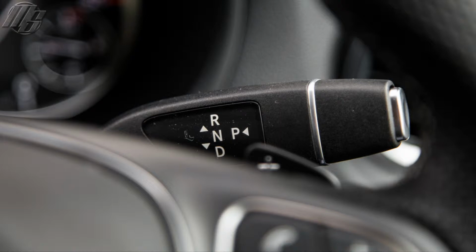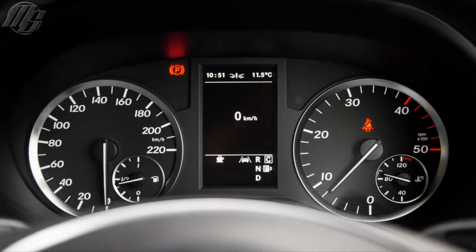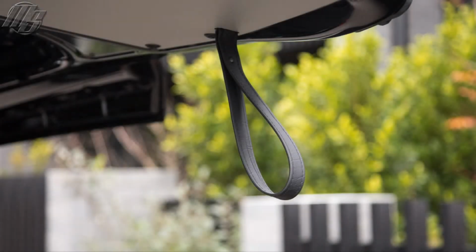Those in the front row are treated to a nice, high seating position, and the steering wheel is reach and rake adjustable for taller drivers. Externally, the $5,300 exclusive 119 pack freshens up the look with 17-inch alloys, LED lights for front and rear, including dynamic/cornering headlights, body-colored bumpers, and rain-sensing wipers.